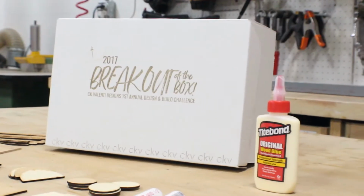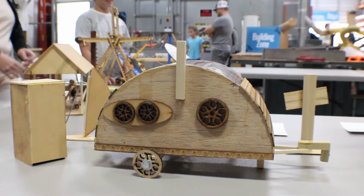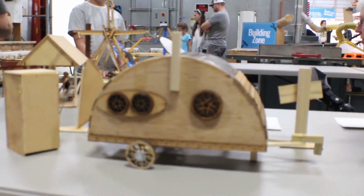The builders had 2 weeks to build. And then there are judges at the event today that are going to judge each piece, and then there'll be prizes for first, second, and third.